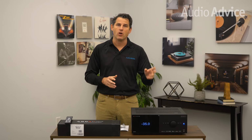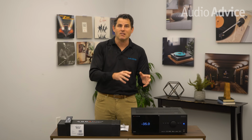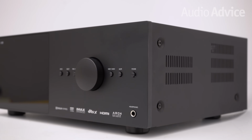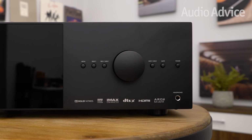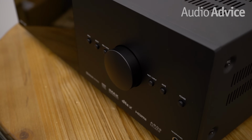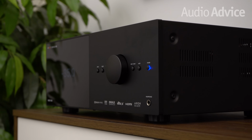This means you could start out with a 5.2.2 system with the MRX740, then later add another pair of Atmos and a pair of rears for a super immersive Dolby Atmos surround sound system. The MRX740 adds Zone 2 audio and video outputs for sending both sound and picture over to another room. When you consider how good the MRX740 sounds with its great features, this is probably the best audio value on the market for home theater.